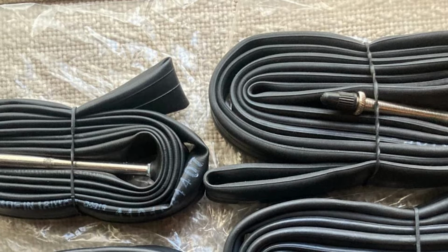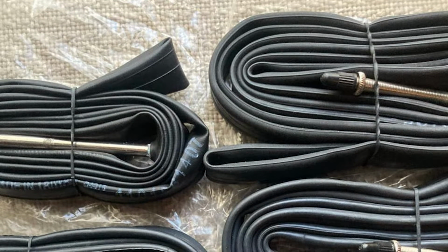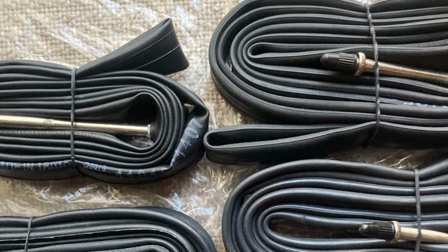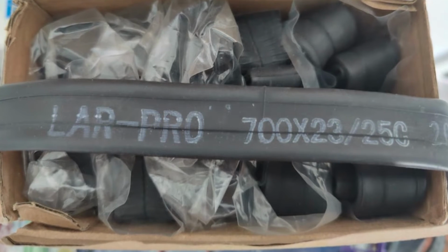The core of these tubes lies in their superior quality materials. The AR Pro bundle boasts a unique blend of lightweight yet robust compounds that ensure maximum durability and resilience against punctures. The attention to detail in the design minimizes rolling resistance, allowing for an efficient transfer of power to the road.